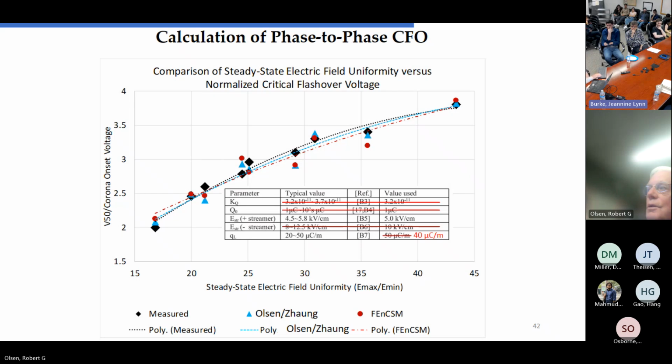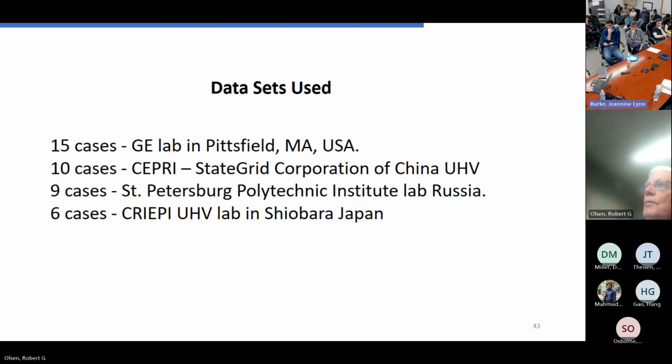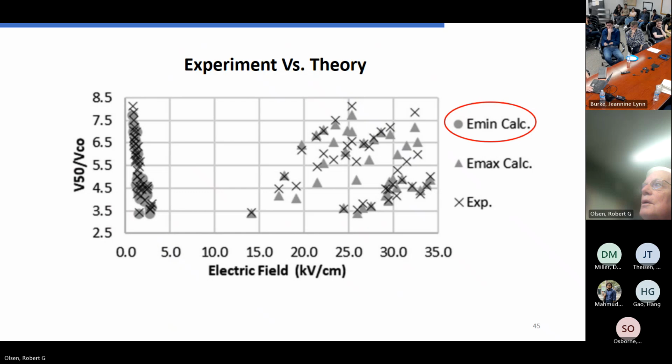It'll always know what it comes to at that point. All right. Now, this is the one that's most interesting. We plot here the flashover voltage versus the minimum electric field, or I should say the flashover over the operating voltage at minimum electric field. And it always seems to happen at the same minimum electric field, almost always.